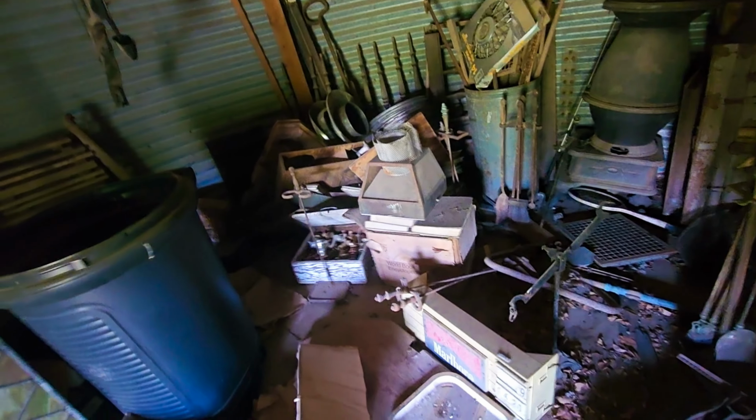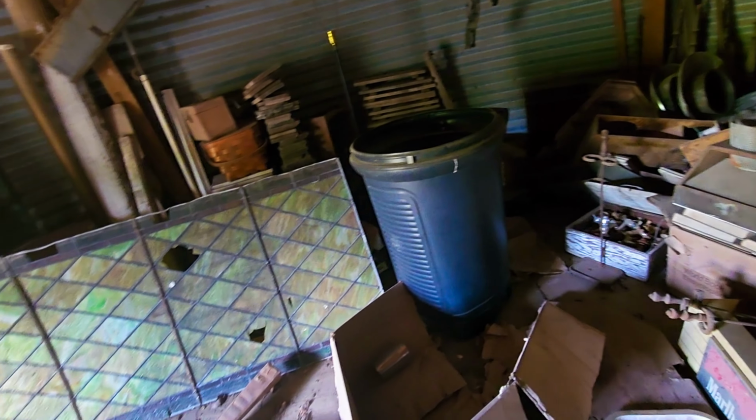That nice little stove's kind of a fun one. But, you know, when you're out, you've got to dig through everything. You've really got to get into it and see what's out there. Now, here's that building we're going through. That's the one I showed you earlier. And there's old windows here.